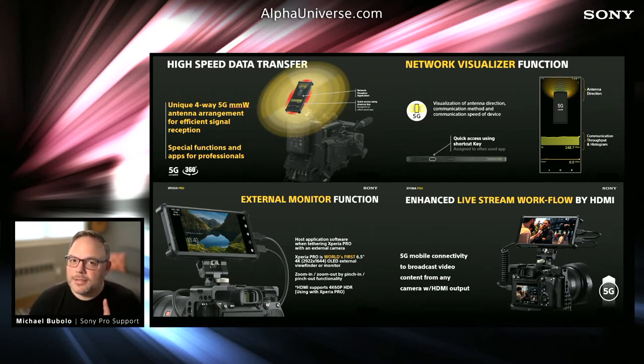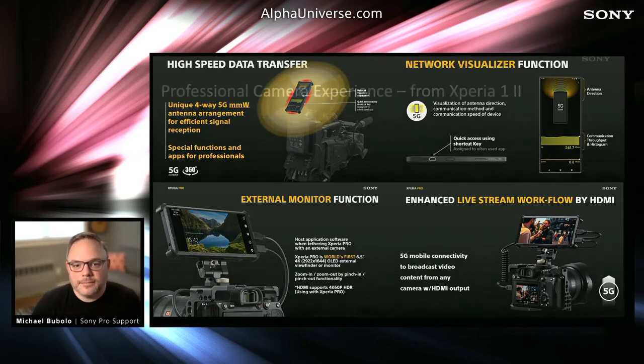Can't say A1 anymore. You got to say Alpha, but it's like an Alpha 1, and it really gives you the most versatile device for imaging that you can have as an accessory for your camera, because you're going to be able to not just take these great videos, but you're going to be able to send and stream 4K video out of the device while you're also be able to have it act as a monitor. Next.